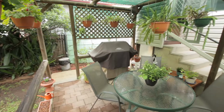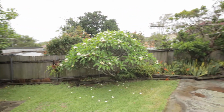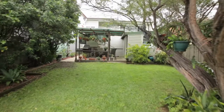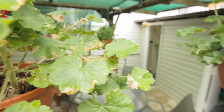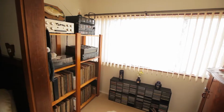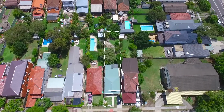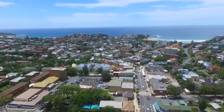Other features include a covered barbecue entertaining area, opening out onto the ideal north-facing backyard. It's level, child and pet friendly, and perfect for the whole family. Offering enormous potential to either build or renovate, you can certainly add your own personality at this location.